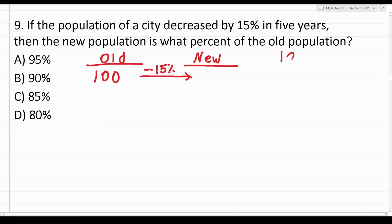We're going to take 100, we're going to multiply that by 15% in decimal form. What is the decimal equivalent of 15%? It's 0.15. So we're going to take 100, we're going to multiply that by 0.15.